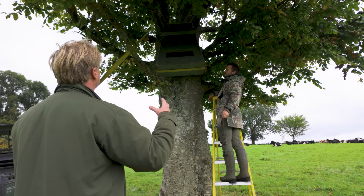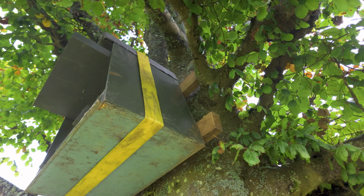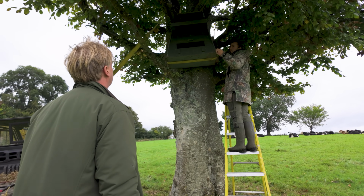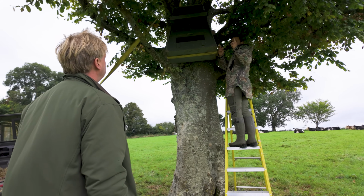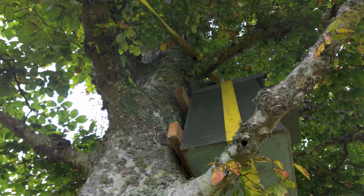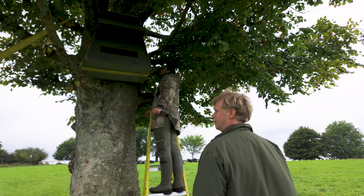But there's quite a gap, do you see what I mean? Yeah, so we've got the batten at the top, which I'll drill into. And the other one just sits there. Those screws are probably about as long as a coach bolt. Okay, so that's going to be fine then. Excellent.